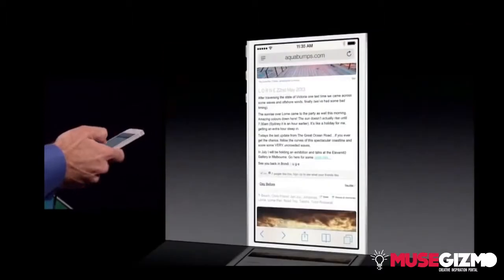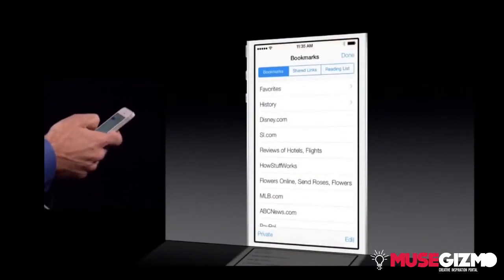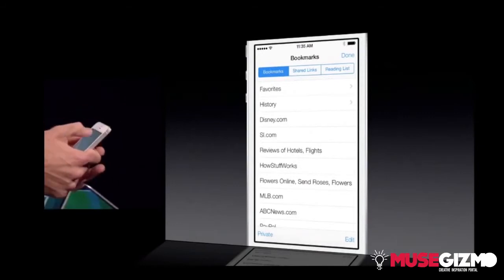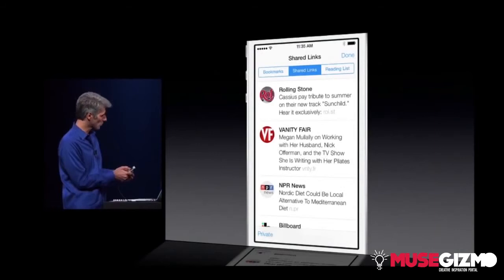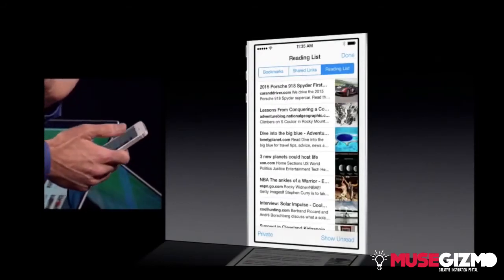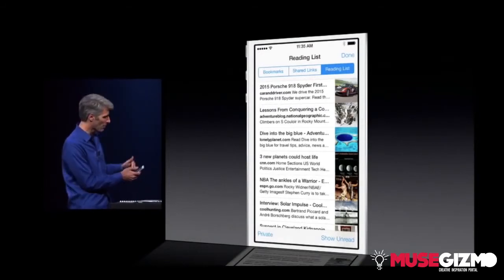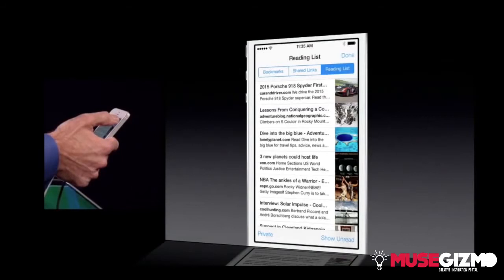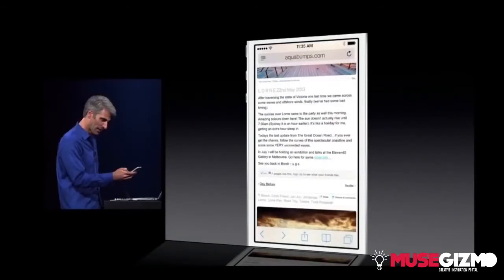We've really improved bookmarking as well. I'll use this bookmark control down at the bottom. I see my bookmark folders, all my bookmarks. We also have shared links, so you can see stories posted by people you follow on Twitter, and my reading list. And now, just like you saw in Mavericks, on iOS, you can scroll continuously from article to article without coming back to the list. It's really awesome.